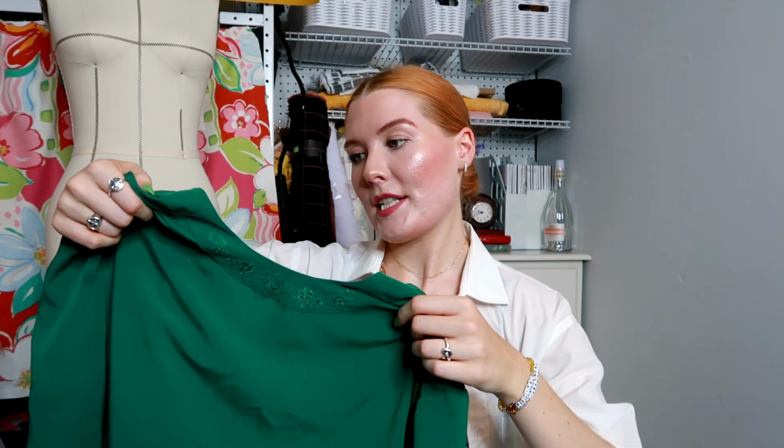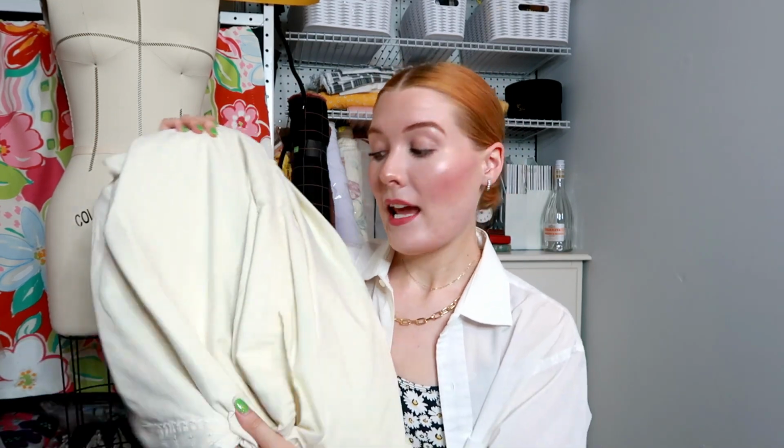Okay, so these are the 3 pieces that I got from Tiffany that she sent over for me to flip and transform into something new. So first up is this gorgeous green shirt, kind of silky polyester satiny. Then we have this cream sheet, which is fabulous because we all know that I love sheets as fabric, and because this is cream, there's a lot of potential to turn it into different colors, and it's basically just a lot of fabric to work with for this project, which is awesome.